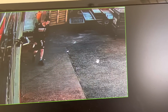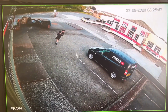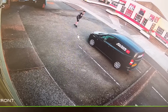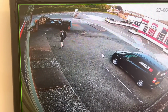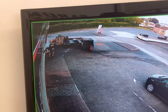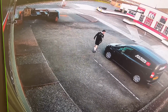At this point, bear in mind, I haven't even gone out and looked at the van. I thought, well, it's all plastic at the front, so I don't know what's been going on. He's staggering around. Unfortunately, our camera, about every 30 seconds, skips for about 2 seconds. You see him boot the front of the van there. I just didn't even think. So he's opened the lid of the bin, he's booted the front door, and he's booted the front of the van. But he's staggering around like he's had an absolute skinful.